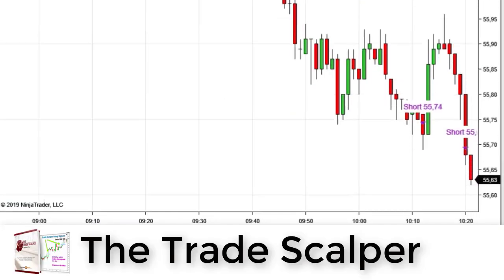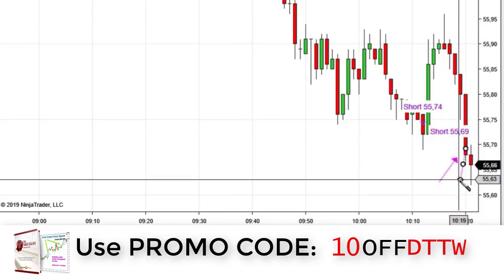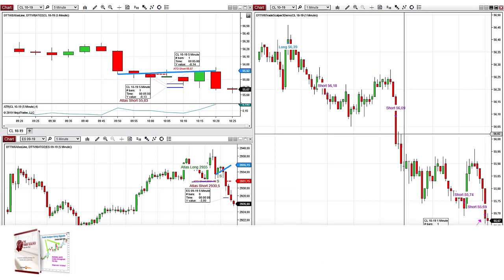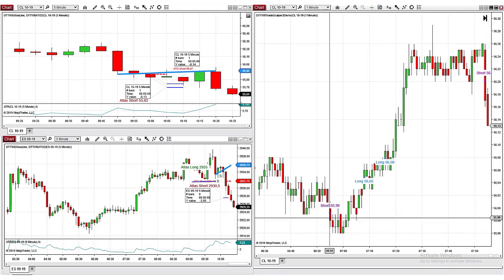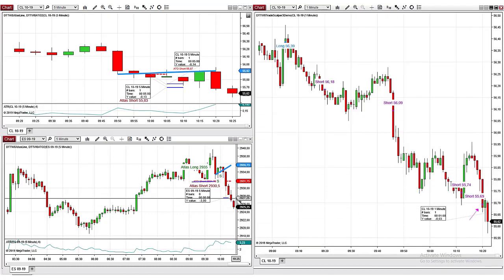Then we also have the trade scalper here, a 1-minute chart, crude oil, short at 55.79. We only aim for 3 ticks of profit here, and we reached that profit target in no time. This is a short-term scalping strategy, so we can't expect big profits on each trade. Instead, we're looking for many small profits to add up. And as you can see, we have a number of scalping trading signals here.